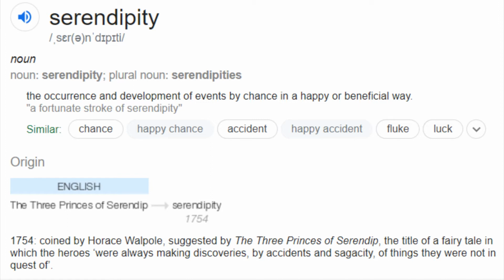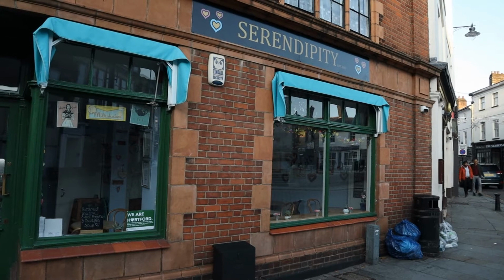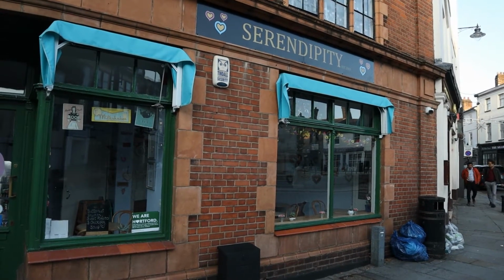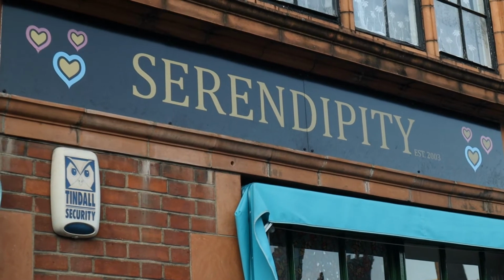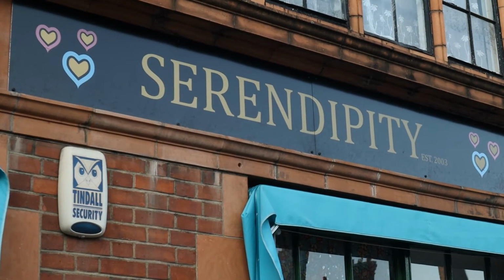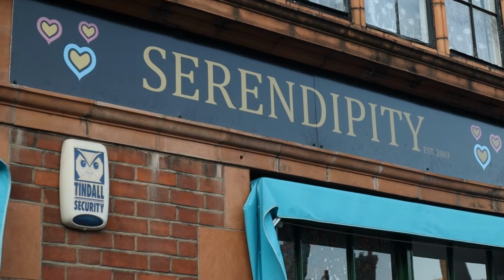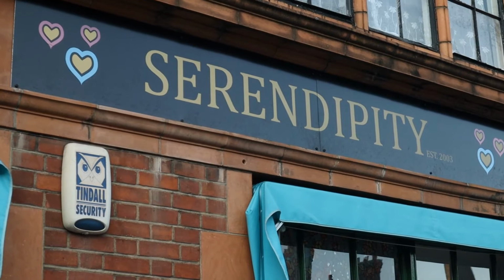Here we have a cafe named Serendipity Cafe. So serendipity is when you have a fortunate sequence of events which brings you luck. When this happens, we call it serendipity.